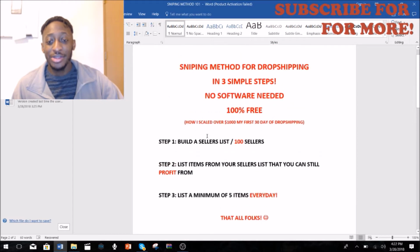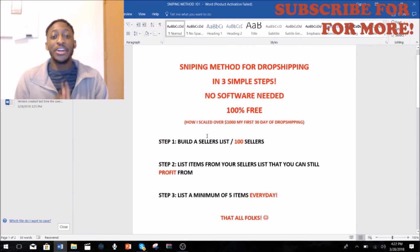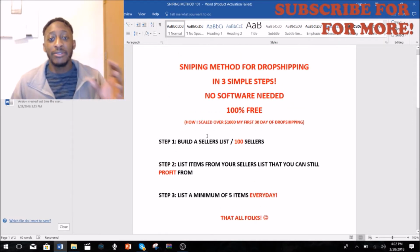So here are the 3 steps. For each step, I'm going to give a quick overview, and then I'm actually going to hop on my laptop and show you each step by step how I would do it, so you have a visual idea of how you should get it done and a verbal idea when I explain it all to you.